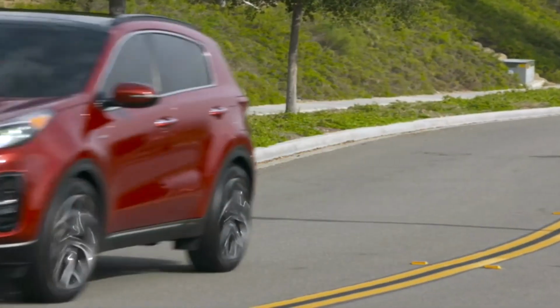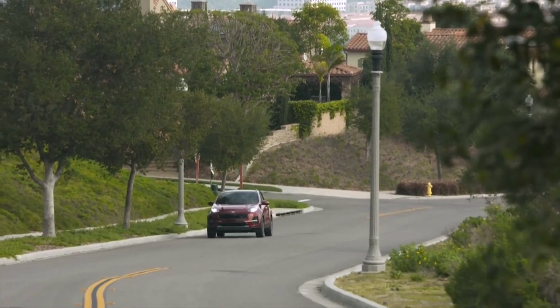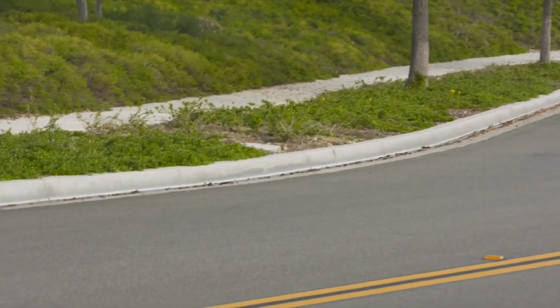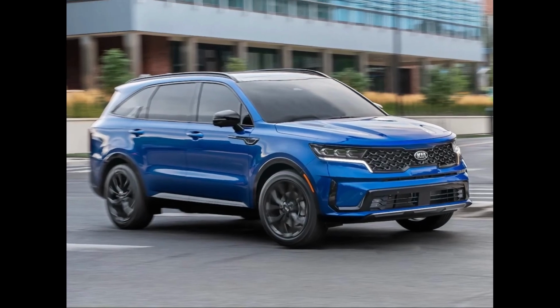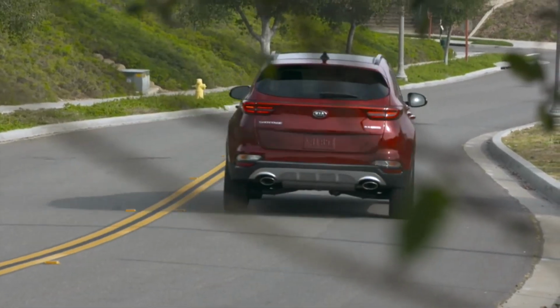Basics. The Sportage is Kia's compact SUV that competes with the Toyota RAV4, Honda CR-V, and the Hyundai Tucson. In Kia's SUV lineup, the Sportage sits above the subcompact Seltos and below the midsize Sorento. The Sportage was refreshed in 2020, so the 2021 model year is a carryover.